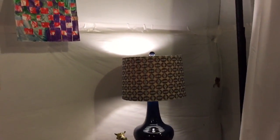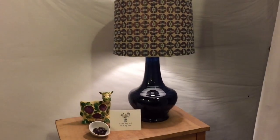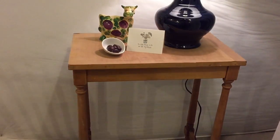And then I have a lamp that we had from an old house. I think I saved it because it's navy blue. I'm glad I did. A couple little trinkets, again, that we already had, and a table that I found on the side of the road probably over the summer.